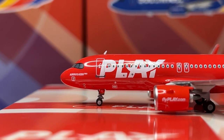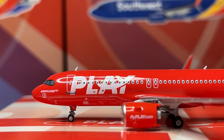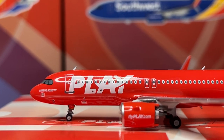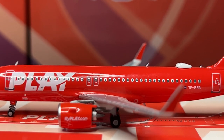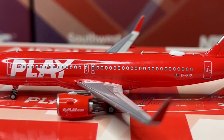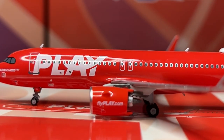So yeah, here is the nose landing gear, which is slanted a little bit, which is perfectly realistic. Here is the L1 door right there. Here are the Play Airlines titles, which is perfect. Really great detailing on this model and great printing job by Engine Models. Here we have the emergency escape windows right there, emergency escape doors. Then here we have the emergency escape path on the wing right there. Then here are the beautiful engines on this model.